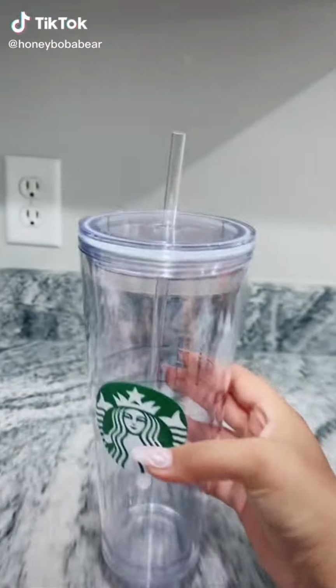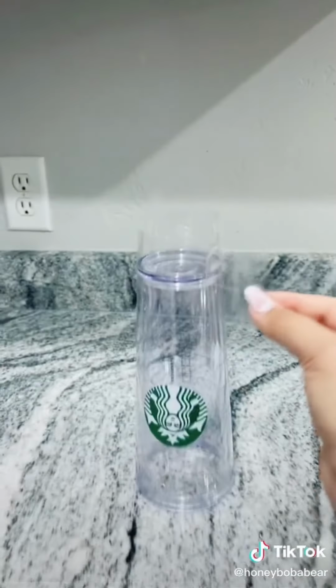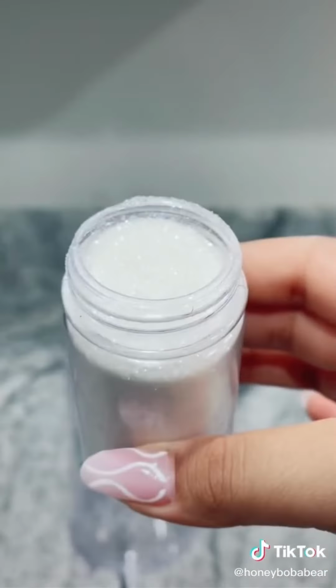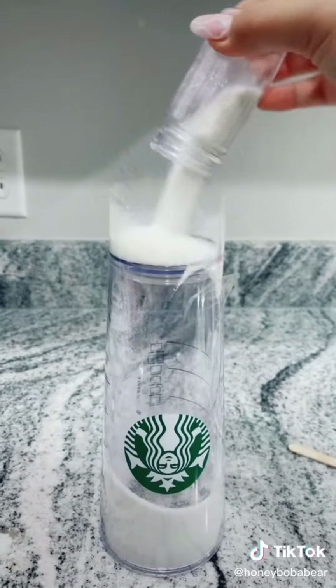Thanks, bye. This is probably gonna take me hours, but I'm gonna try to make a glow-in-the-dark Starbucks cup. I'm putting tape in the cup so the glitter doesn't go everywhere. This is glow-in-the-dark glitter. You can get it on Amazon or Michael's. Oh my gosh. I'm just gonna do the whole bottle because why not?